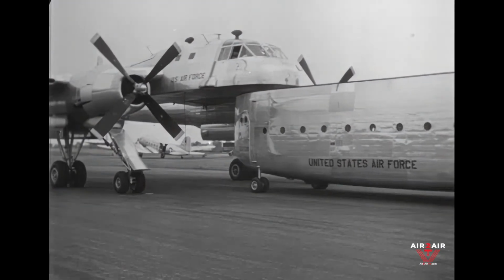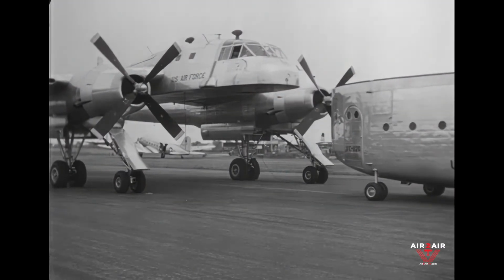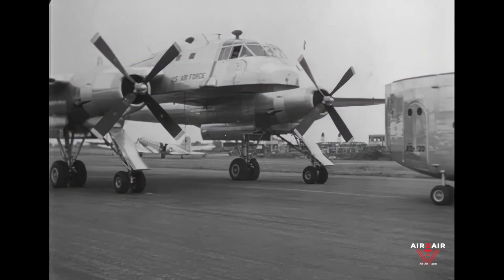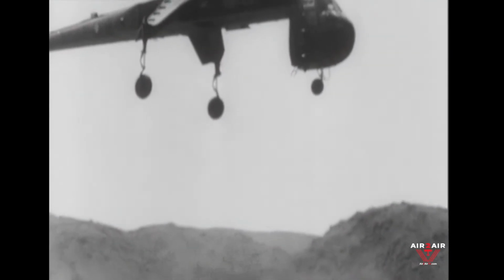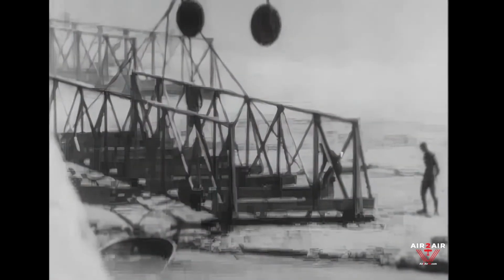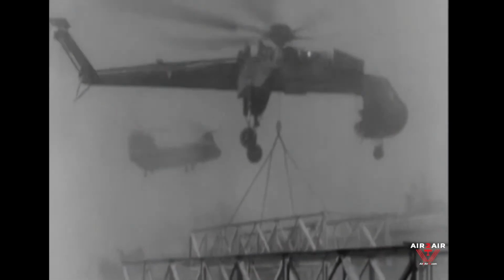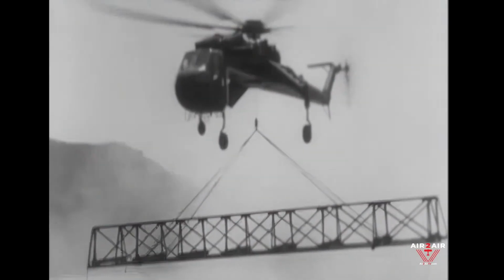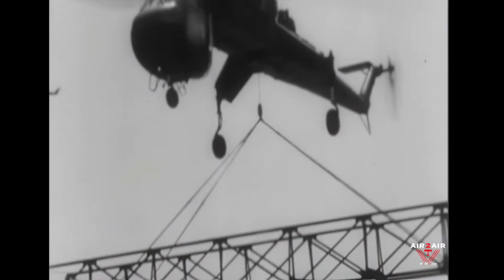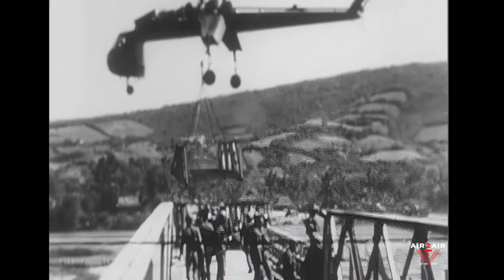Amongst General James Gavin's other predictions was the increased need to use helicopters in modern warfare. This is the Sikorsky S-64. The civilian version is known as the Sky Crane. The S-64 was extremely successful doing recovery work and reconstruction in Vietnam. However, they also had another application of delivering purpose-built modules designed for specific functions, such as field headquarters, workshops, and hospitals. Some even called them pods.